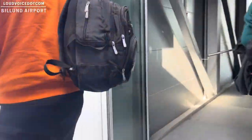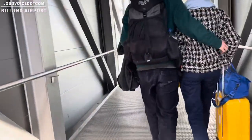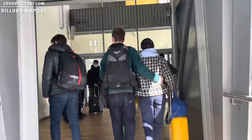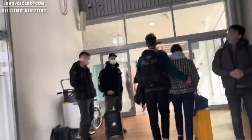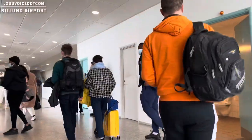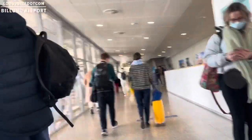So today, I'm transiting through Billund Airport here in Denmark. And I took the opportunity to move my cameras around to show us some parts of Billund Airport here in Denmark. Now, as you can see, Billund Airport is a relatively smaller airport compared to those ones in Aarhus and Copenhagen and the bigger cities here in Denmark.